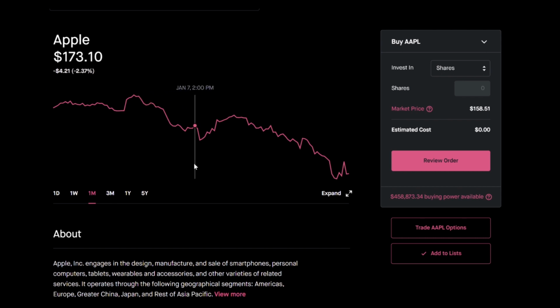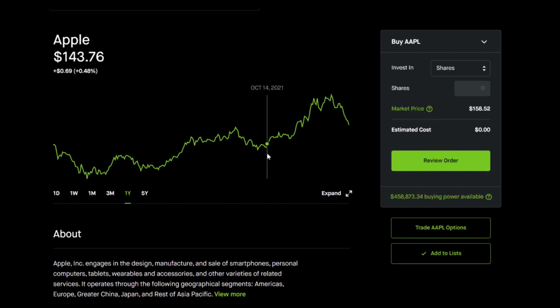Now, Apple has sold off a lot, but it was a $179 and even $180 stock. If I zoom out to the 1 year, I do want to point out that this stock was also trading for $143.